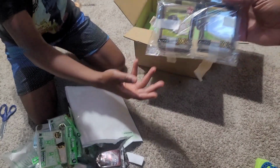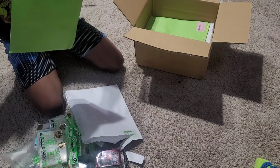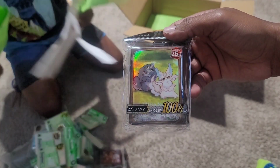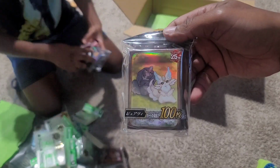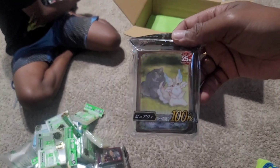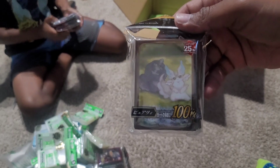Then we also got the Purrely sleeves. These were released along with the Jaden Yubel sleeves. But for those of y'all who like Purrely, these come in a 100 pack also. These will be $15. And yeah, just make your opponent know that you fixing to wreck them going first or second. I only have like 4 of these. I didn't know how popular they would be, so I didn't order a bunch of them. So we only got 4 of those. And you know how we do, first come, first serve.